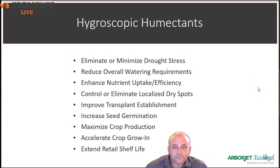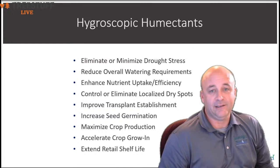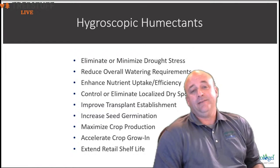So hygroscopic humectants are going to help eliminate or minimize your drought stress. They reduce your watering requirements. It's enhancing nutrient uptake. We can improve your transplant establishment, germination, and the retail shelf life of the stuff. It's going to help with all those things. So these are great tools, and we're going to talk about these in the upcoming slides even more.